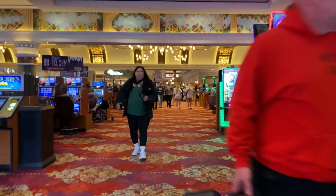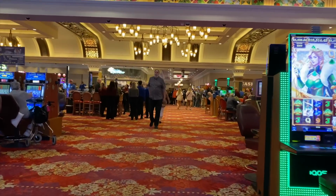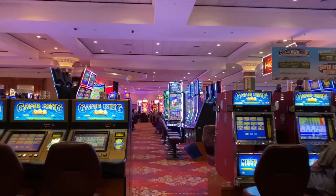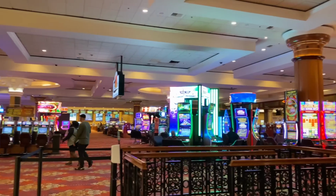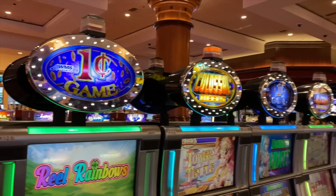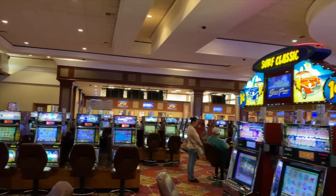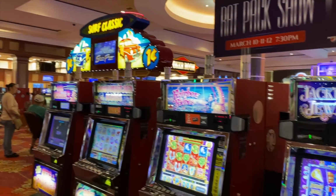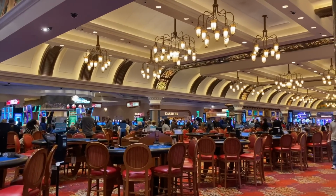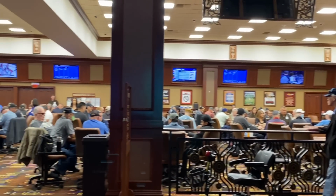On opening day 18 years ago, the South Point Casino measured 80,000 square feet. Today, it's more than 137,000, which ranks it number 9 on the list of Las Vegas's biggest casino floors. In here are more than 2,200 slot and video poker machines, more than 60 table games, and a 24-hour poker room that features several varieties of Texas Hold'em.